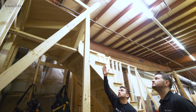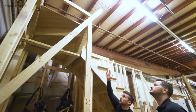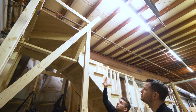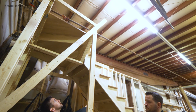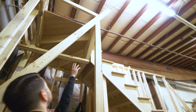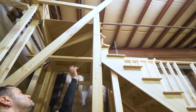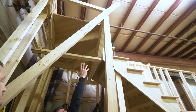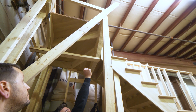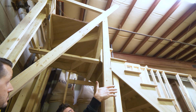We actually had this cut on the CNC for our rise and run, and then the guys came in and put our miters on here so that they meet the back of our risers where they should be. So up at the top here, this will actually be hung off of our double 2x10, 2x12, whatever we have there for a beam. That's going to be right where your railing is going to fall.